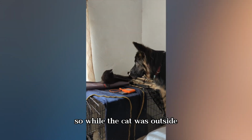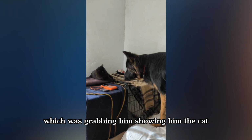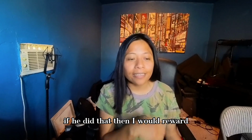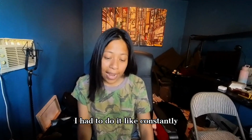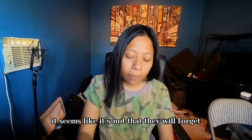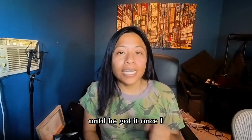So while the cat was outside, just to be clear, I would grab my dog and do this exercise, which was grabbing him, showing him the cat, and letting him sit down and not bark. If he did that, then I would reward him. And this took another week. I had to do it constantly and consistently, because otherwise it doesn't get reinforced. So I had to do it every day for a whole week until he got it.